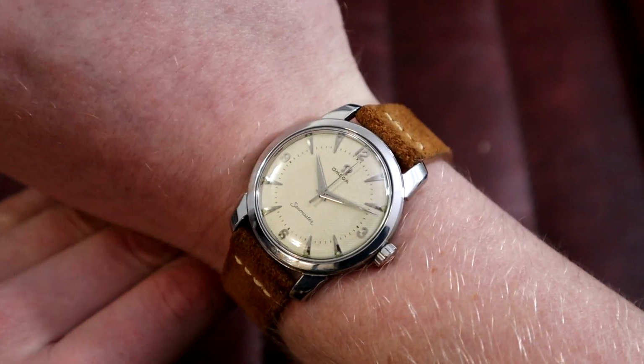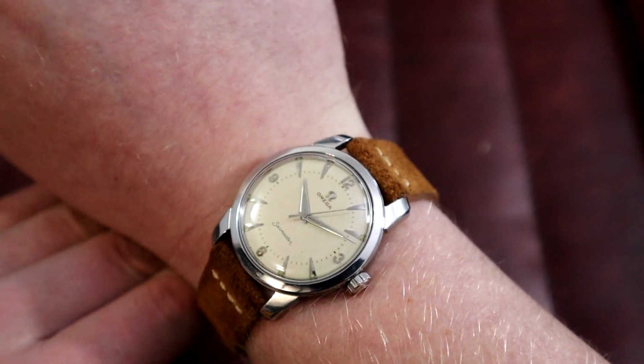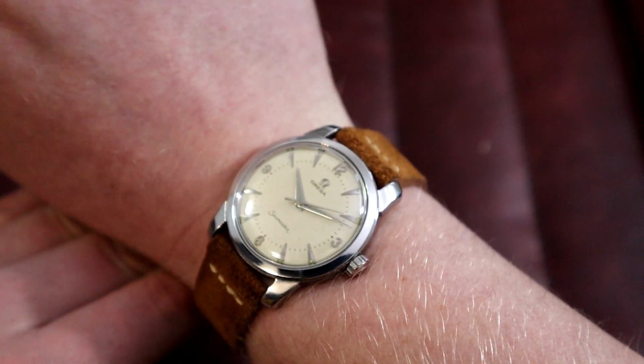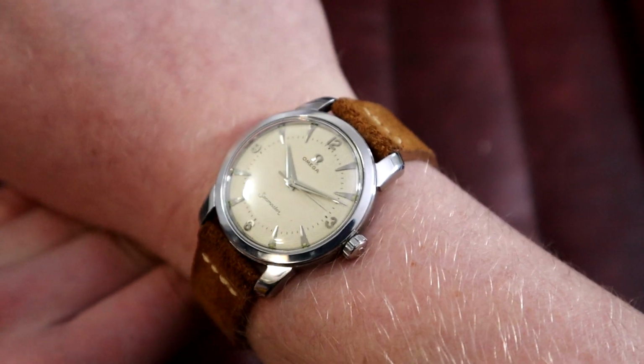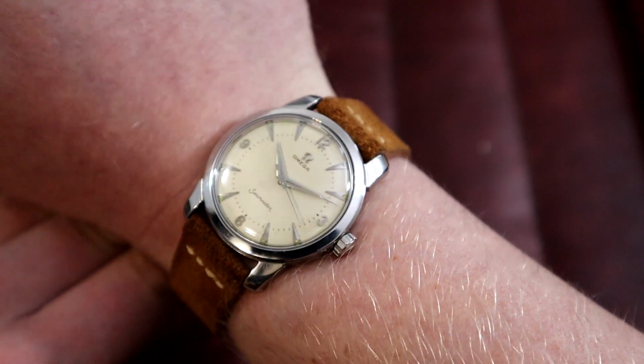Just so you've got two options there, but really stunning watch, and one I don't think will last long at all. We are sort of more towards the top end of price, but when you see the condition and see the dial on this, you'll understand why. It's not just another 34mm Seamaster at all. So go check this one out and go buy it.